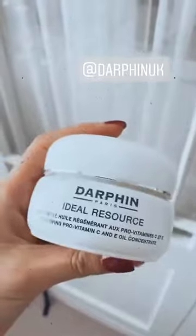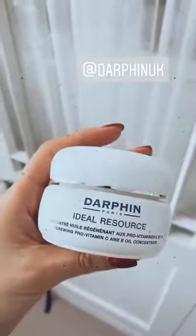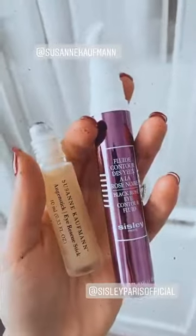Also really enjoyed using this, which is little ampules of vitamin C and E oil concentrate. I use this mostly in the evening as a serum, and I really, really like how hydrating and brightening it is. Two new eye products I've been loving.